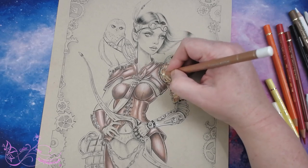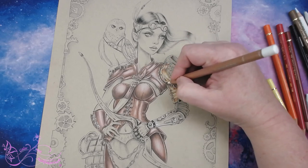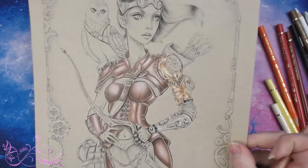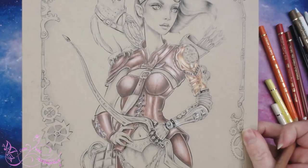Yep, I very much like that blend. I think that looks really good. And it's not the same colour as her body. It's cool.